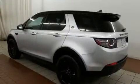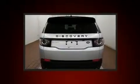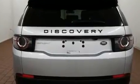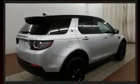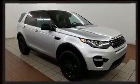Load your family into the 2016 Land Rover Discovery Sport. With less than 10,000 miles on the odometer, this four-door sport utility vehicle prioritizes comfort, safety, and convenience. A turbocharger further enhances performance while also preserving fuel economy.